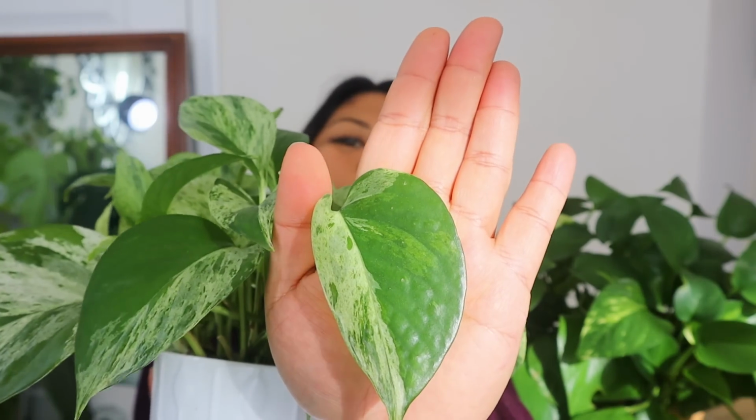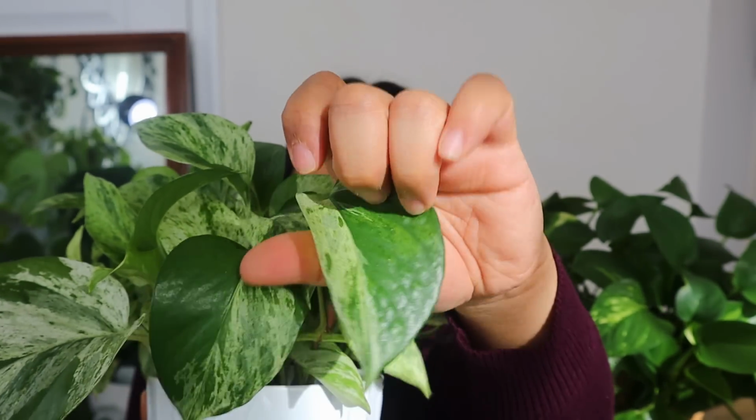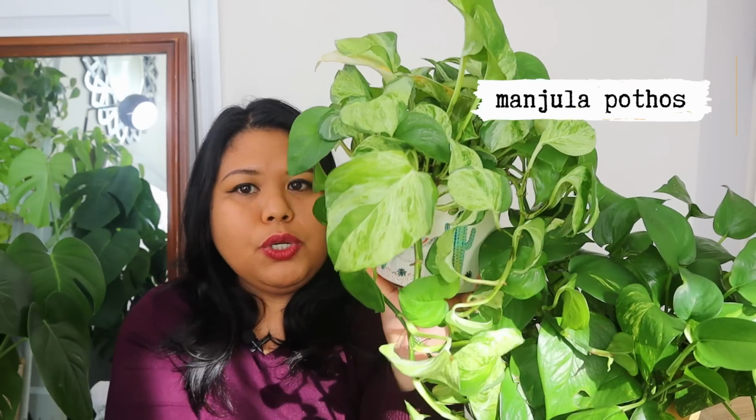For example, sometimes on the leaves, one side is completely green and the other side is white with some green splashes on them. The next one is the mandula pothos.